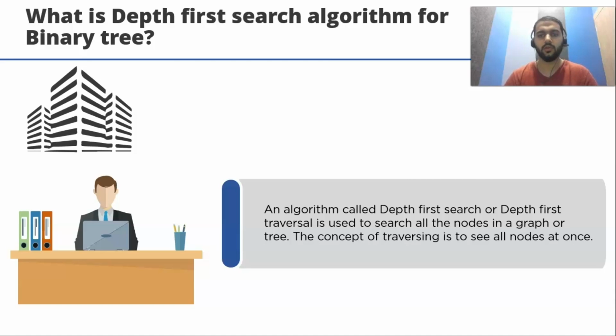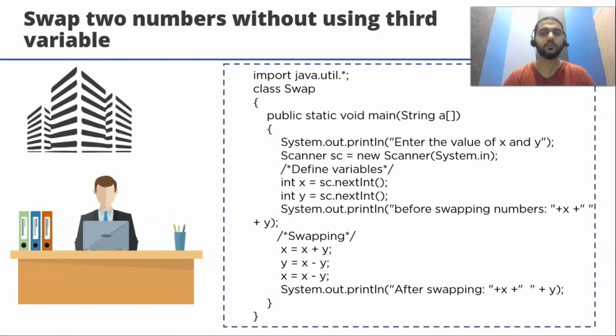Alright, now our next question is, swap two numbers without using the third variable. So it is a coding question or programming question. You can have a look at this first. In this example, we are just swapping two integers without using any temporary variable. We are taking two variables x and y. Say 3 and 5, x as 3 and y as 5.